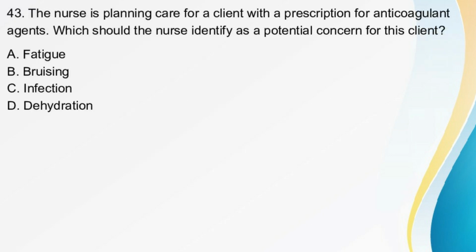Question number 43. The nurse is planning care for a client with a prescription for anticoagulant agents. Which should the nurse identify as a potential concern for this client? A. Fatigue. B. Bruising. C. Infection. D. Dehydration. Answer, letter B, bruising.